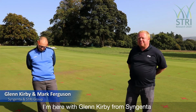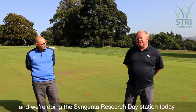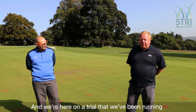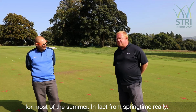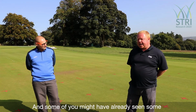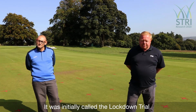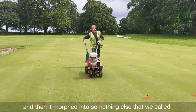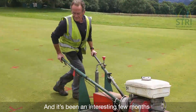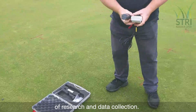Here with Glenn Kirby from Syngenta, and we're doing the Syngenta Research Day station today, and we're here on a trial that we've been running for most of the summer. In fact, from springtime really, and some of you might have already seen some of the information that we've been releasing about it. It was initially called the lockdown trial, and then it morphed into something else that we called the unlock and play trial. And it's been an interesting few months of research and data collection.